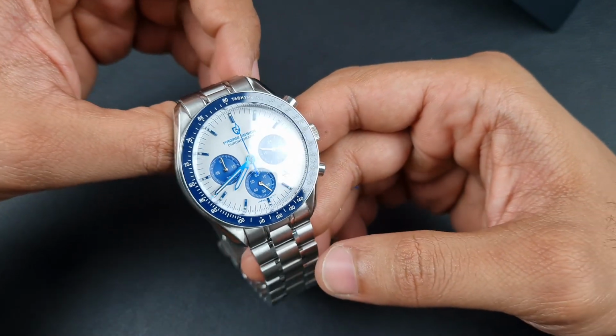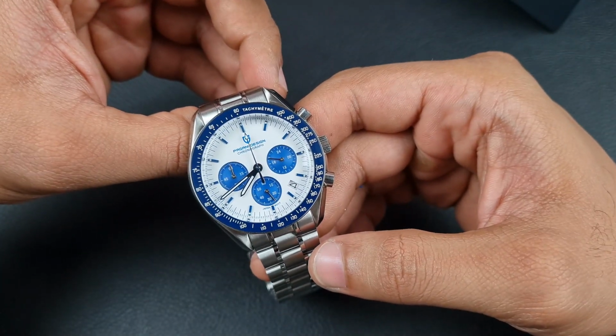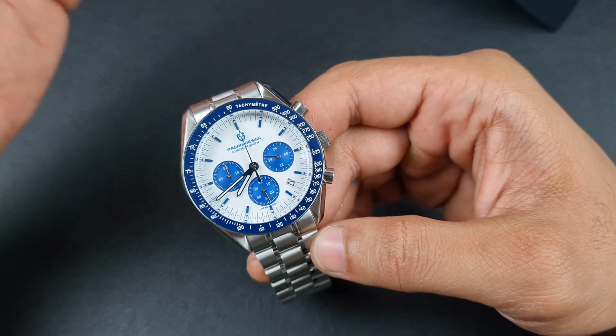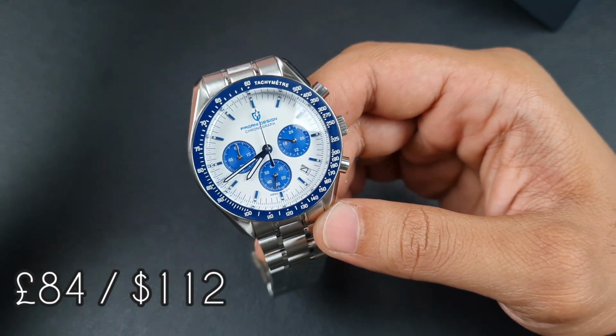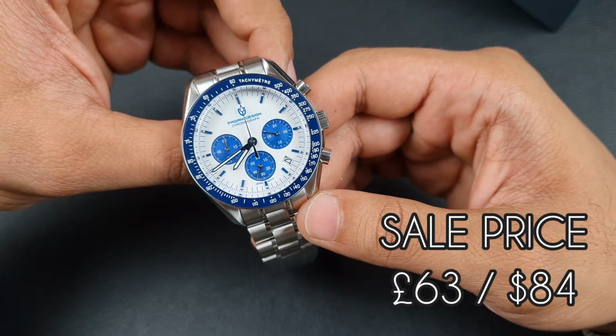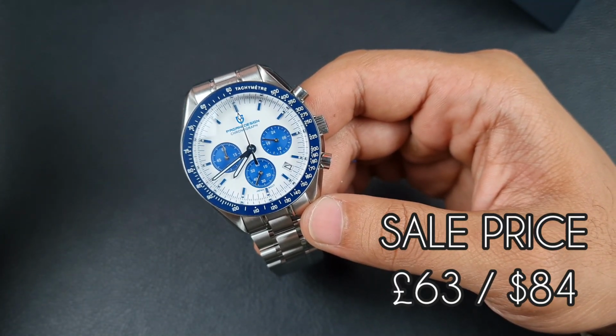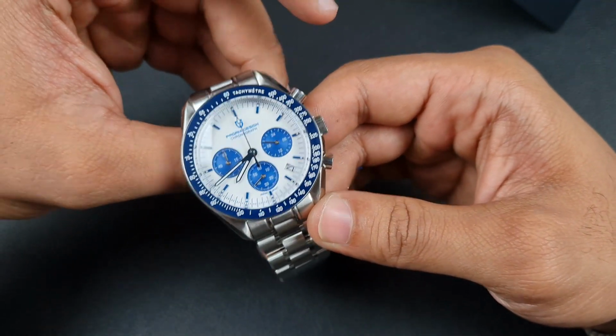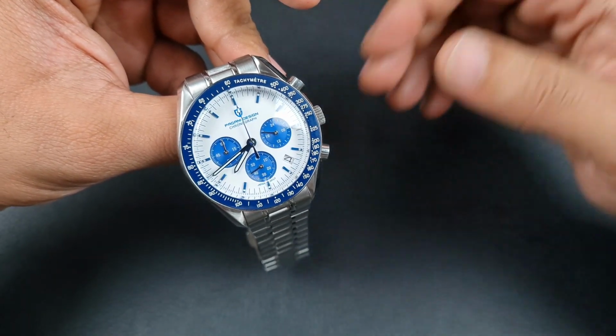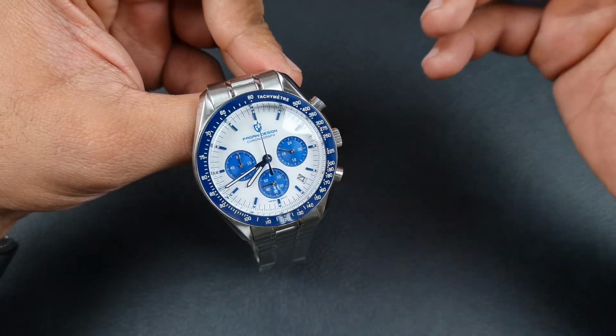And what I will say, yes, it does sum up the watch, but let's take the price into consideration. The watch is around £84, which is about $112. The 11/11 sale has gone now, but you do have the Black Friday sale, and I suspect for the most part it'll hang around the £60 mark, which is the price in the sale, around $84.